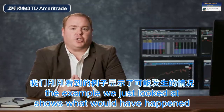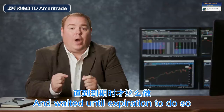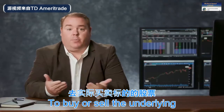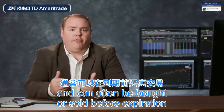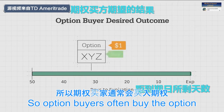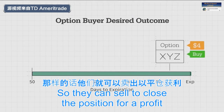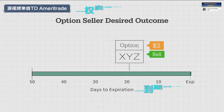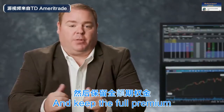Now there's a crucial thing to note. The example we just looked at shows what would have happened if Trader A wanted to exercise a right to buy the stock and waited until expiration to do so. But many options traders don't actually intend to buy or sell the underlying. Options contracts fluctuate in value and can often be bought or sold before expiration for a profit or loss. So option buyers often buy the option hoping it will increase in value so they can sell to close the position for a profit before expiration. And option sellers often sell the option hoping they can buy to close at a much lower price or let it expire worthless and keep the full premium.